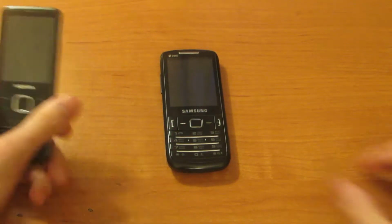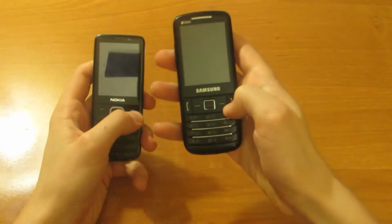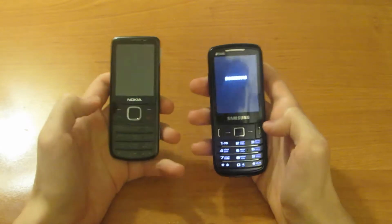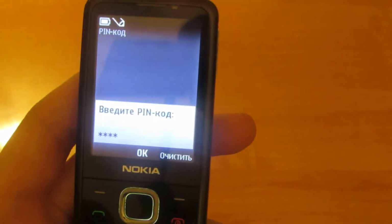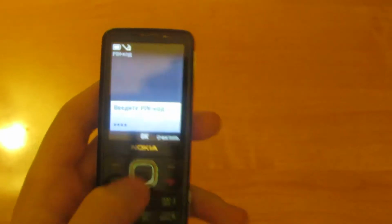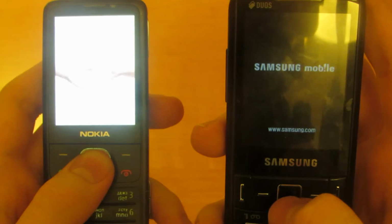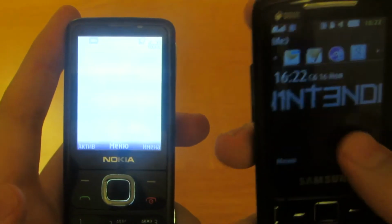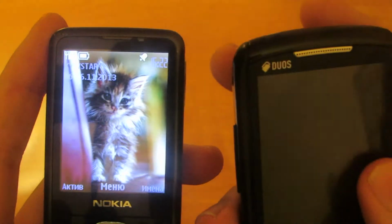Okay, let's start. And the Samsung GT-C3782 is faster than Nokia 6700.